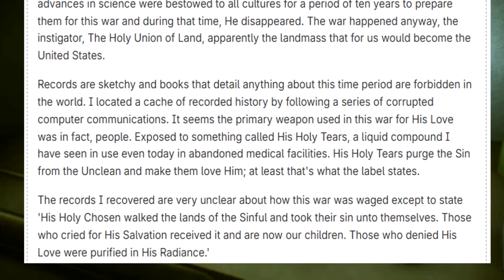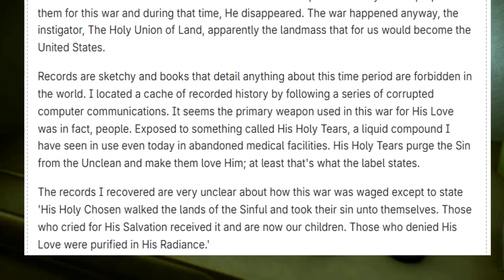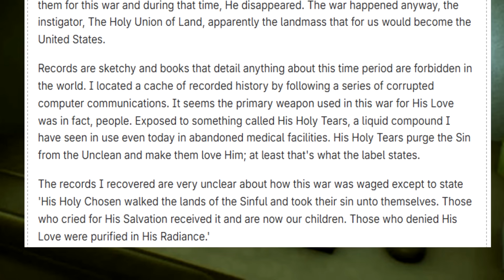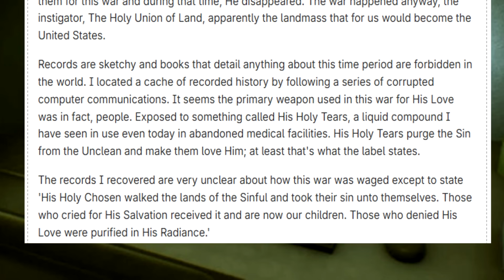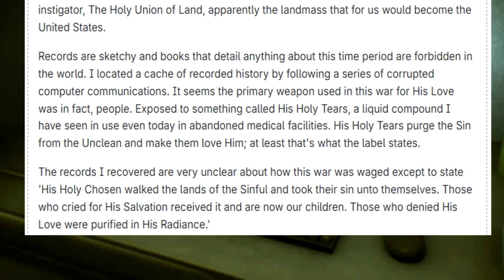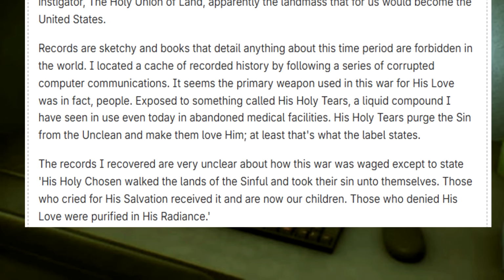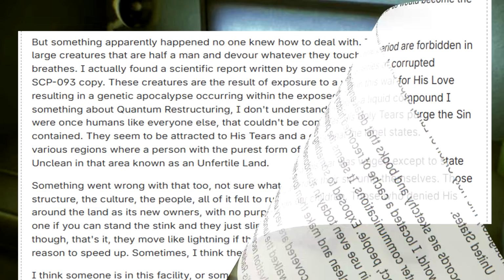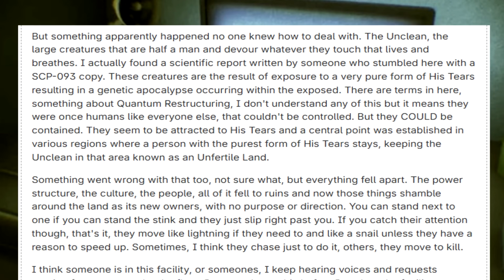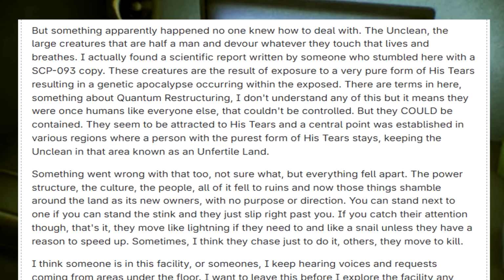The records I've recovered are very unclear about how this war was waged, except to state His Holy Chosen walked the lands of the sinful, and took their sin unto themselves. Those who cried for His salvation received it, and are now our children. Those who denied His love were purified in His radiance. But something apparently happened no one knew how to deal with. The Unclean, the large creatures that are half a man and devour whatever they touch that lives and breathes.